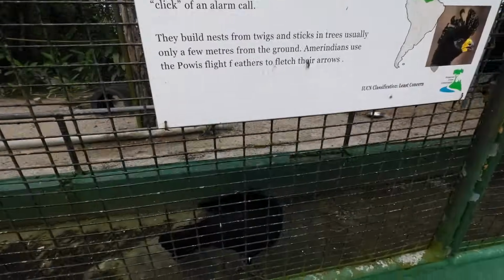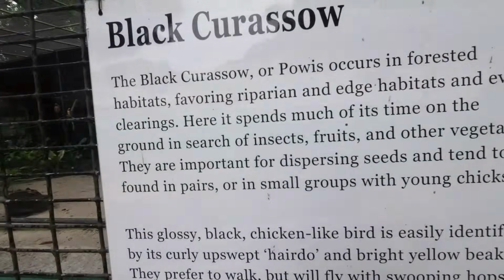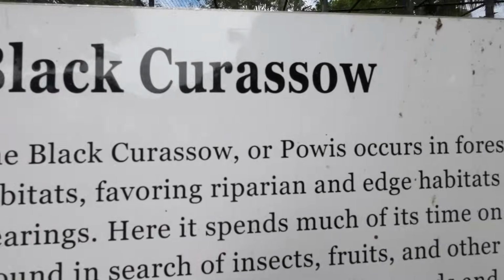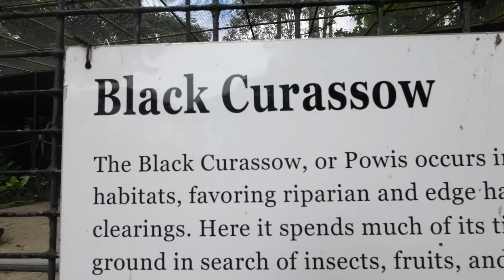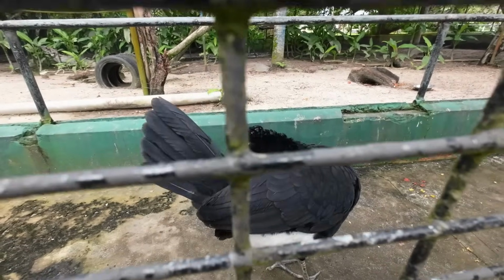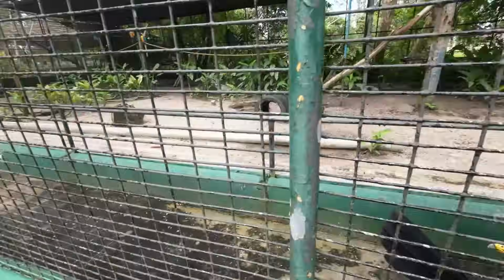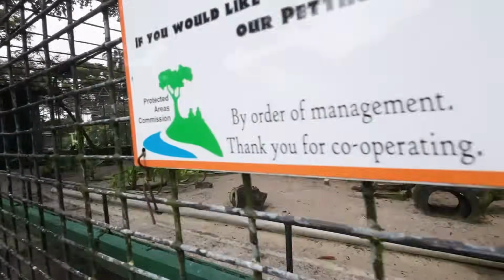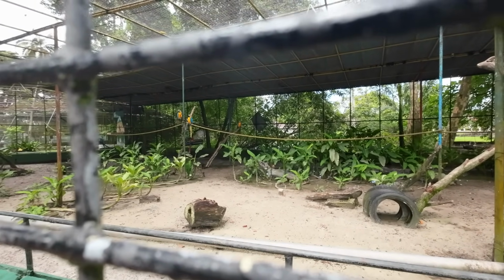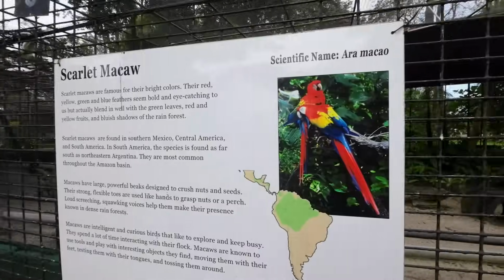Opposite the macaws, there's a black curassow. It's always hard, people talk about powis. Little did I know this is what an actual powis is, called the black curassow. Doing some grooming probably. And then some more macaws at the back over there. These are actually scarlet macaws.